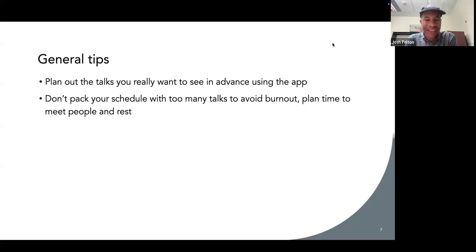You can make your schedule. It's probably going to change at some point. Who knows who you might sit next to in a session, and they might mention, oh, I'm going to this talk next, and you're like, oh, I had this on my schedule, but that actually seems cooler. Just be a little bit flexible with what you plan.